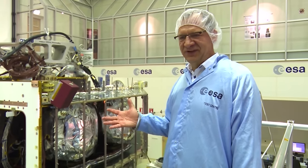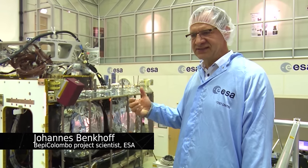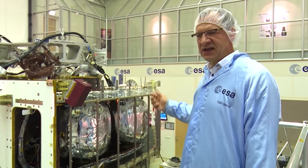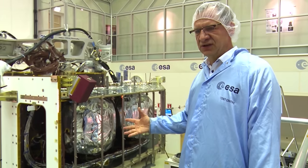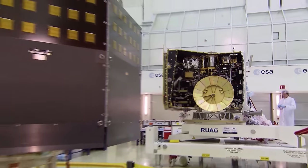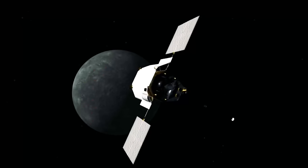Okay, what we have here is the MTM, the Mercury transfer module, which brings our two spacecraft to Mercury, with the three xenon tanks and the four thrusters. When we arrive at Mercury, this unit will be jettisoned, and then we only have our two spacecraft. The two spacecraft are ESA's Bepi Colombo and the JAXA magnetospheric orbiter.